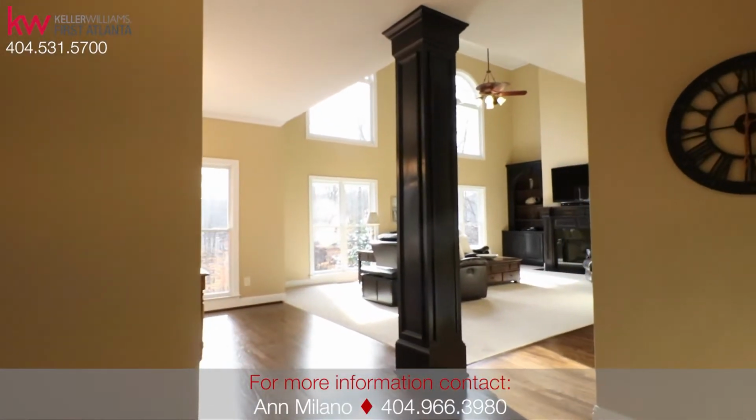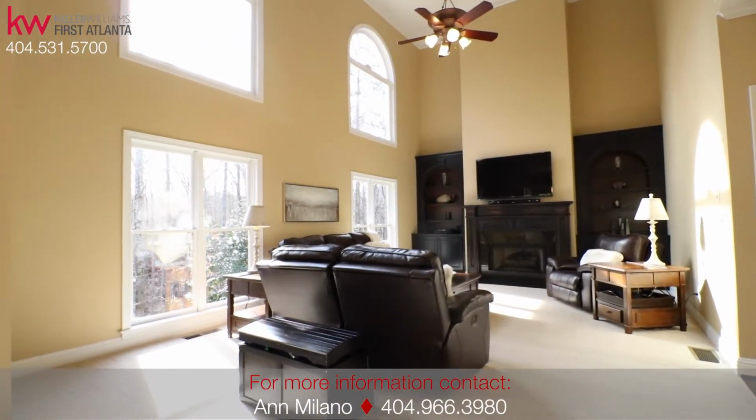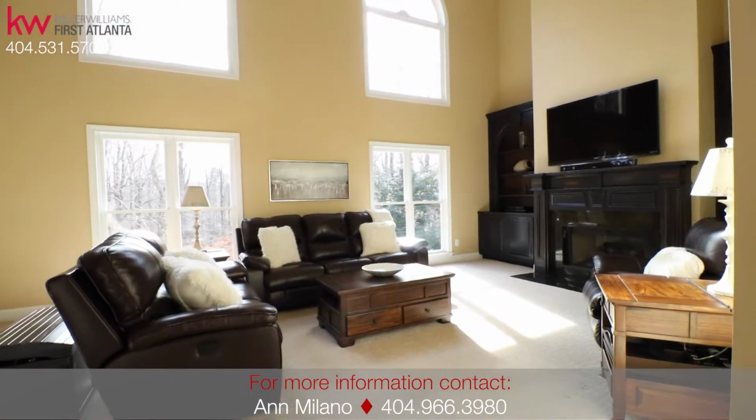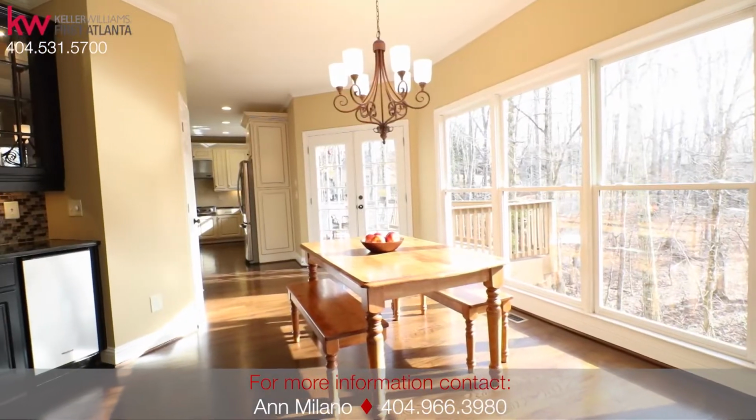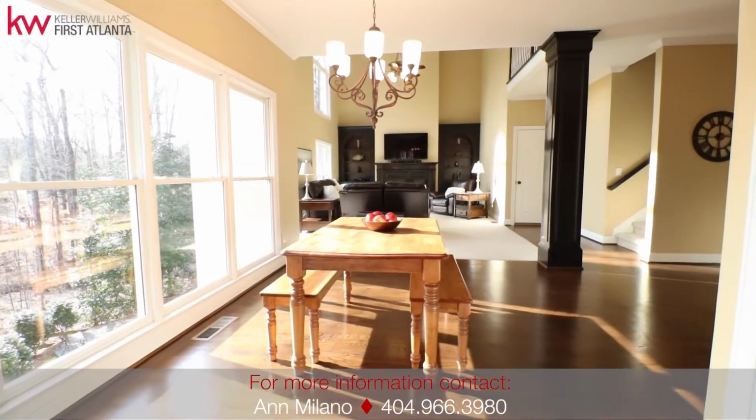As you continue down the hall, you are met by the large gathering room with sky-high windows, custom bookcases, and a cozy fireplace, perfect for a quiet evening at home. The morning breakfast area is the perfect spot for a quiet cup of coffee overlooking your park-like backyard.